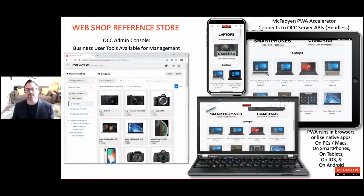So our web shop reference store, I was going to try and do a demo here, but the demos get a little squirrely sometimes with connectivity, and Comcast was Comcasting this week for me, so my connection hasn't been great. So I just put some screenshots up here, but what this does is show you what our reference store looks like. And what this does is it embodies all of the cool things that we were just saying, right?